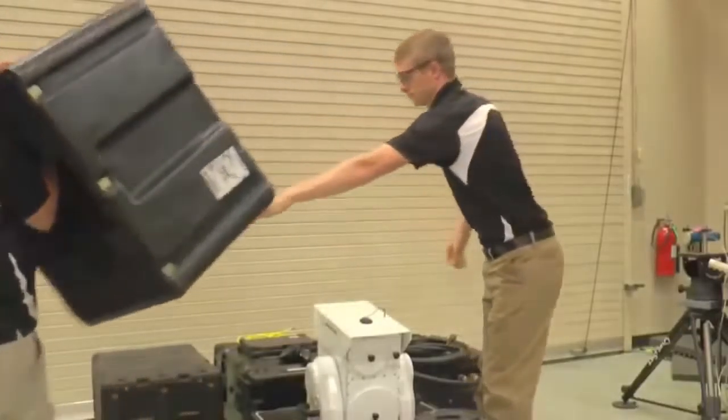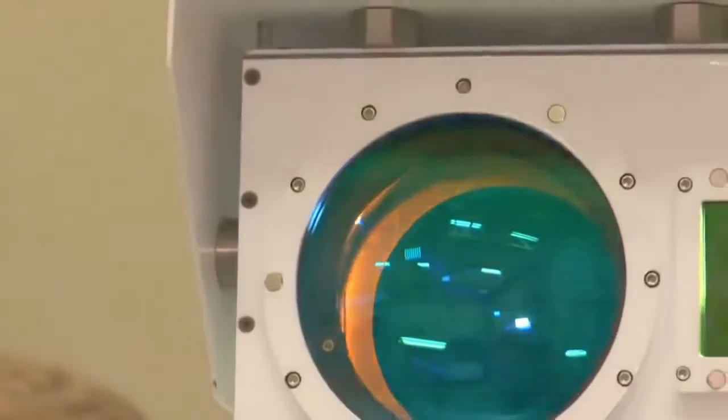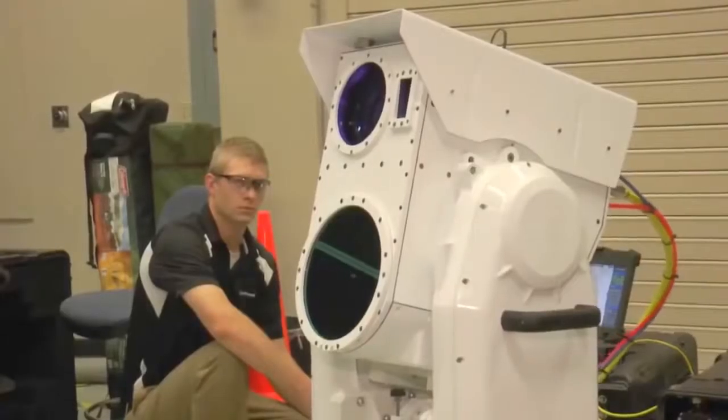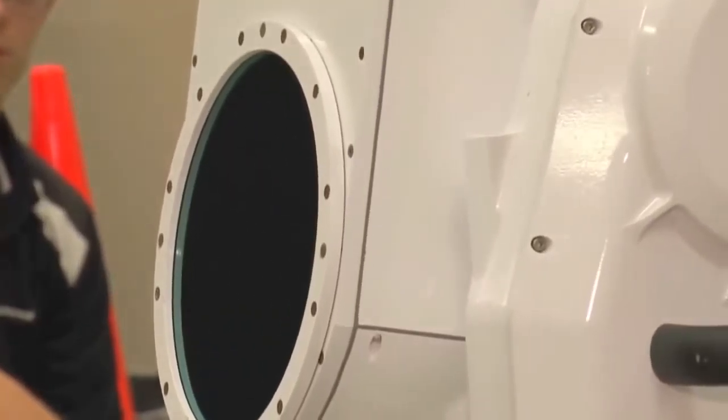It's made up of four parts: a water-cooled chiller, battery power supply, a fiber laser, and an upgraded beam director. The redesigned beam director helped the system shed unwanted pounds. From the first prototype to this system, we shed about 40% of our weight, which basically means that we can move it easier, and also the motors are capable of driving the system faster.